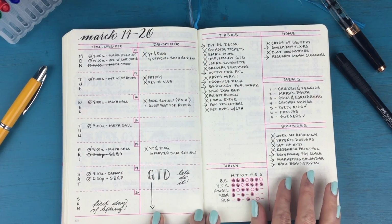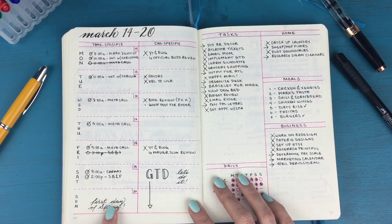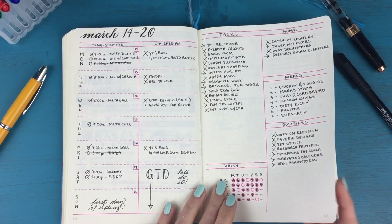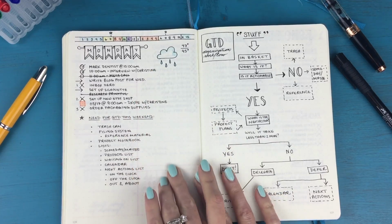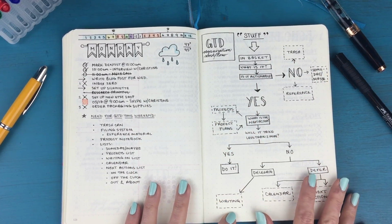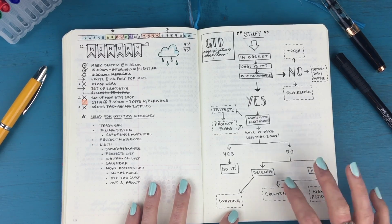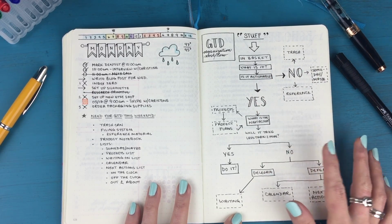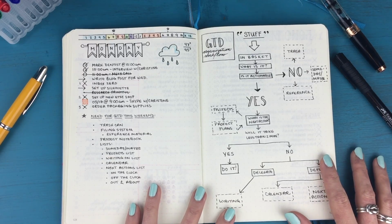And then we've got another weekly spread, and this past weekend I started implementing GTD, so that's what this all was about, which again I will have a lot more information for you in the future. And then another daily, and this is actually something from the GTD Getting Things Done book, and it is the organization workflow. So I'm going to have a lot more information about this, but I copied it down into my bullet journal because I wanted to always have this for reference when planning out how I'm going to implement GTD.